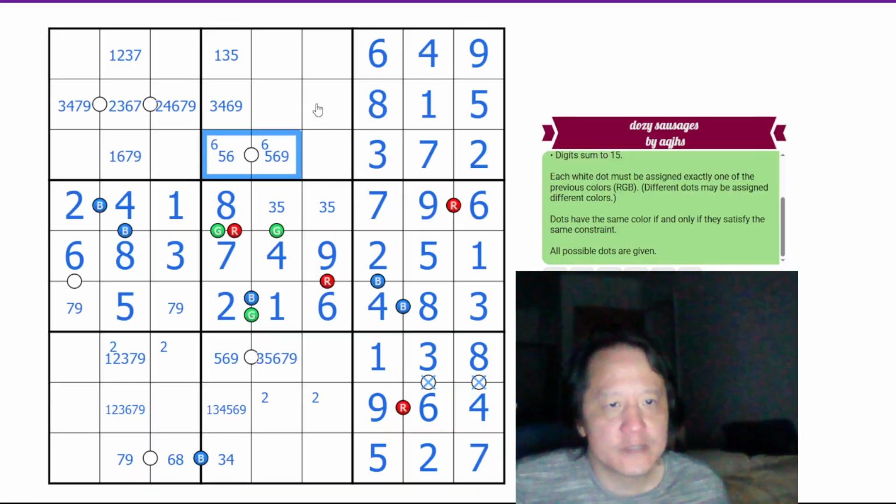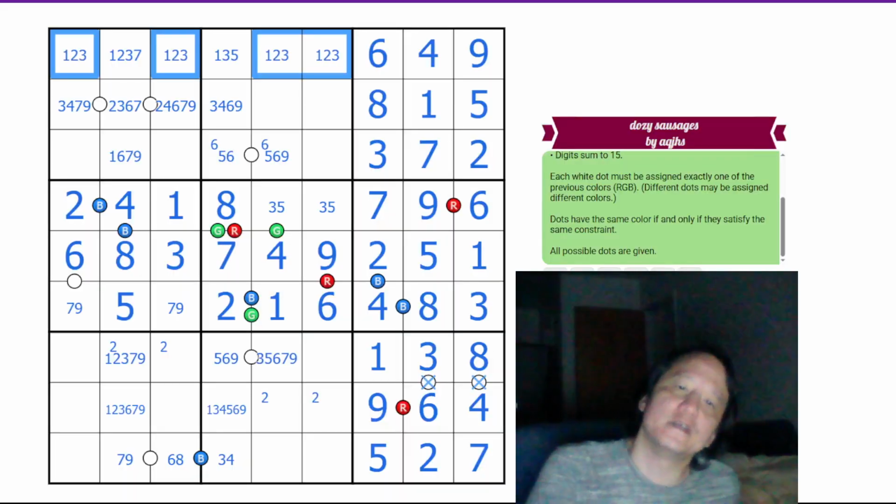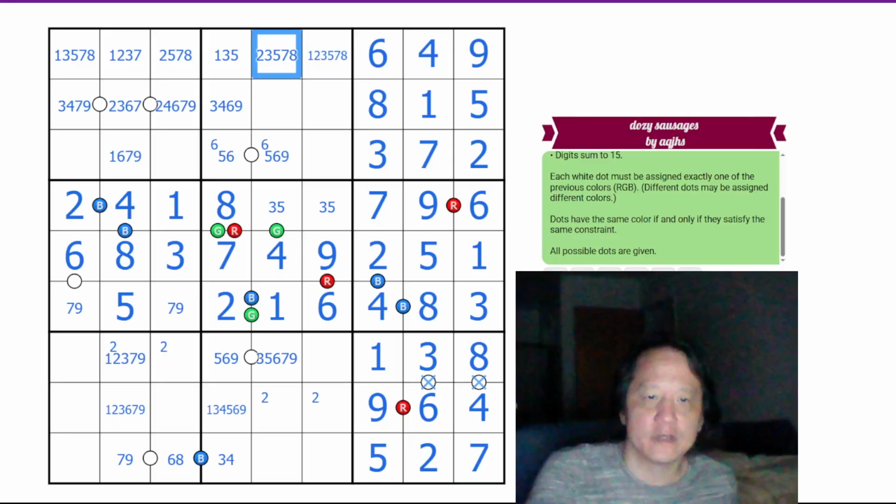Ugh, lots of constraints. Remaining digits in row 1 are 1, 2, 3, 5, 7, 8. No 1 or 3 here because of 1 or 3 in the column. No 2 here because of 2 in the column. No 1 here because of 1 in the column.